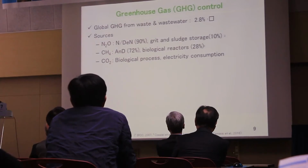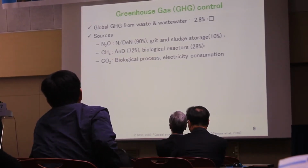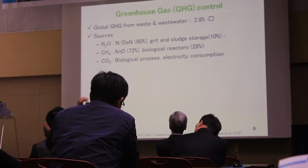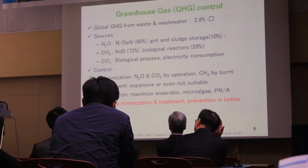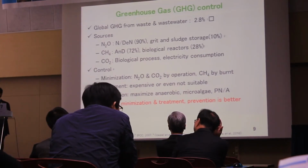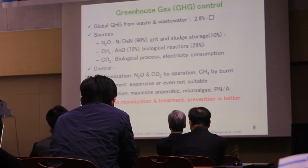And greenhouse gas control is another issue for the activated sludge management. And now about 2.8% of the global greenhouse gas production comes from the waste and wastewater treatment. So there are various sources. However, we can control them by minimization and treatment, but that's costly also. So maybe prevention might be much better than treatment.